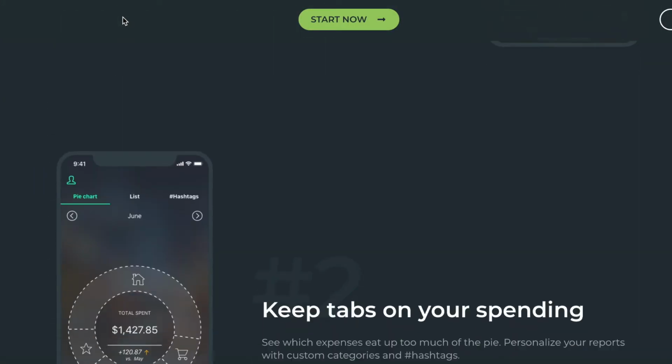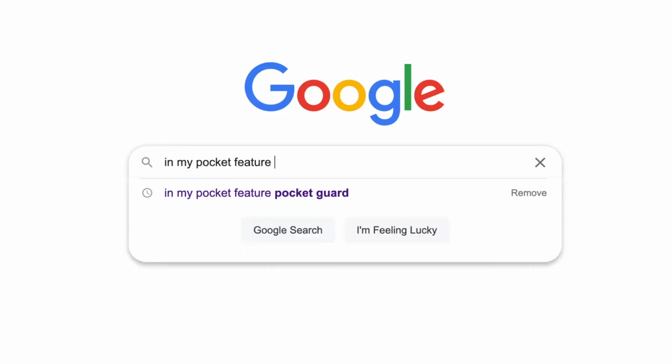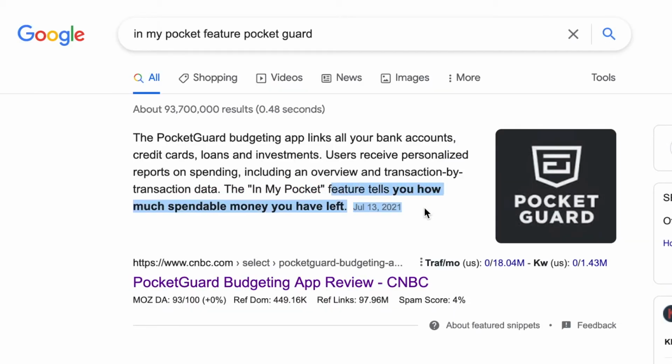But one of the things that's really awesome about this is that it has a specific algorithm called the In My Pocket feature. It tracks your income and your outgoing expenses, and it gives you notifications and updates on how much extra spending money that you have available. Because at any point, if you're looking at spending money, you can check the app and see what kind of discretionary income that you have left to see whether or not you should be making this purchase.